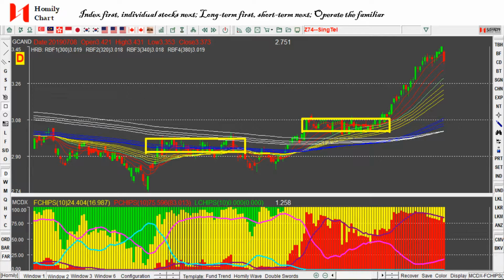And the precondition also is we need the big boys to increase significantly, because the money inflow is the energy of all the price rises. Without energy supply, it is impossible for the price to go up, right? So the more money inflow, the greater the rally would be in future. And how do we know how much money has flowed into the market? We follow the big boys, and we have to check our multicolored dragon.